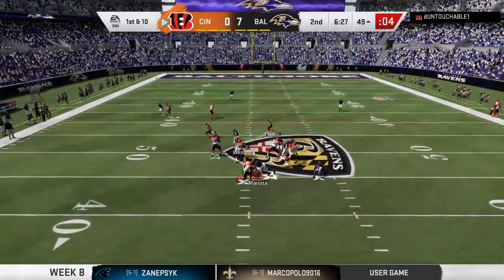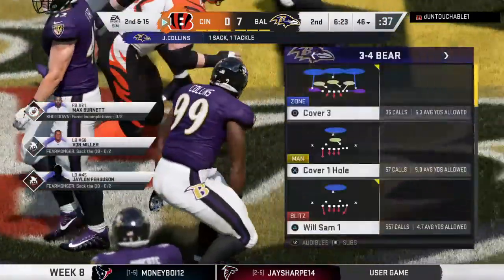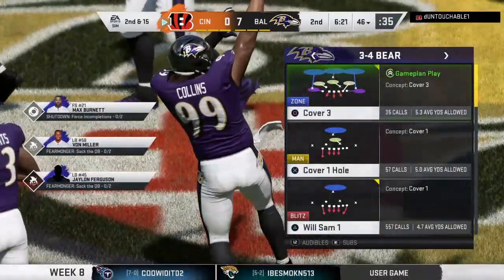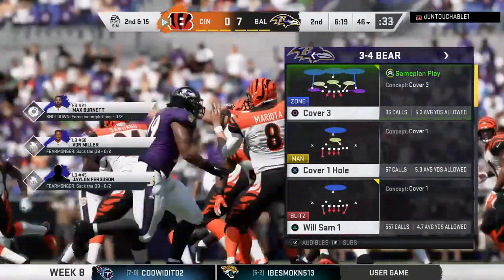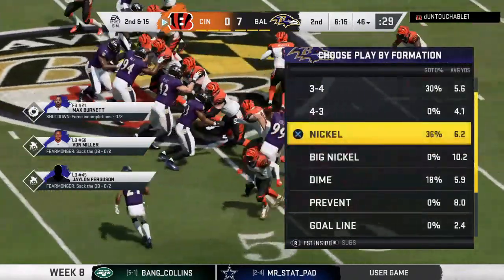Mariota now to throw on 1st down. It's coming, and down he goes. He is proving his worth defensively, getting the sack here. That comes after being named the AFC Defensive Player of the Week for his performance in last week's game. He's stacking games together, isn't he?